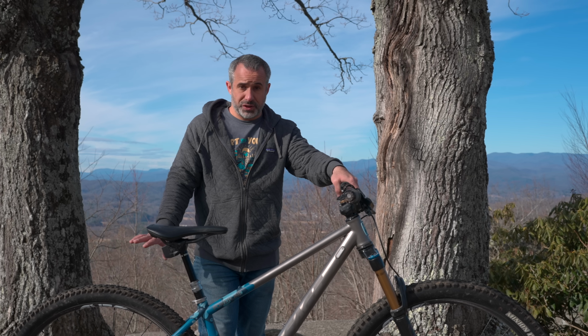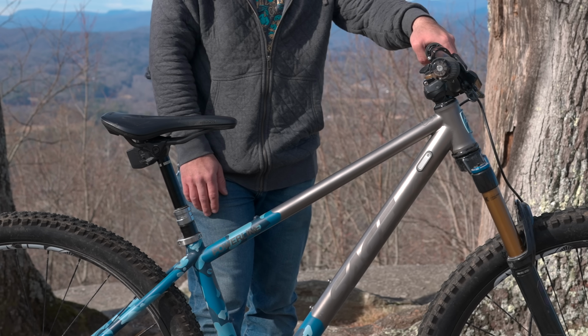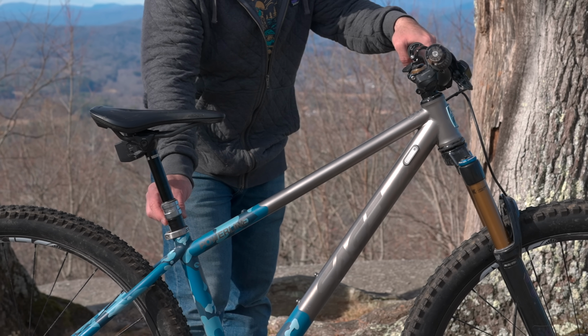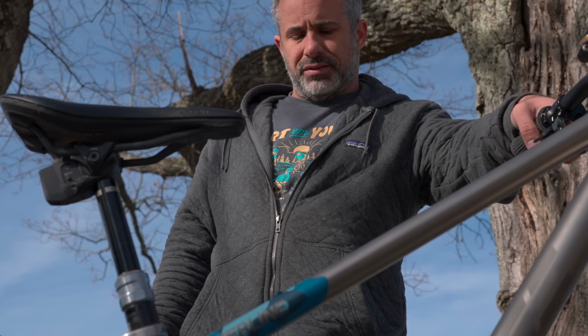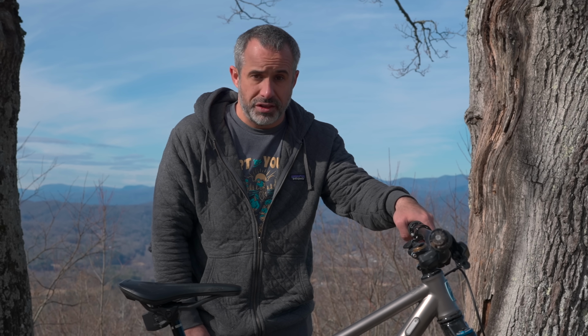So that's a lot of stuff we just adjusted for the photo. I don't know if this is exactly up to spec. So yeah, you want your dropper post a little bit out of the frame, and then you want it sort of halfway, three-quarters, something like that. There's a whole bunch of other stuff we need to do.